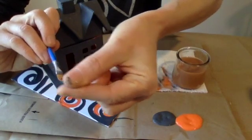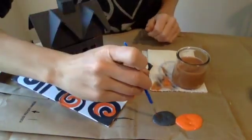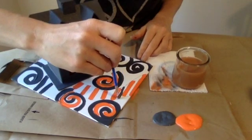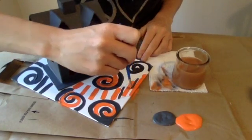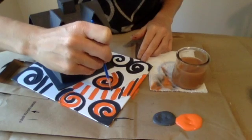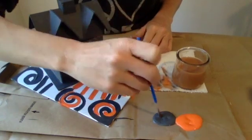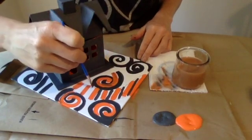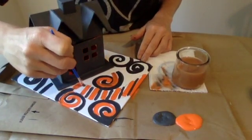To create fine, thin lines, I can use the very tip of my paintbrush and very gently swirl that brush across the canvas, straight up and down. The flat head of my paintbrush will help me make crisp, clean lines.